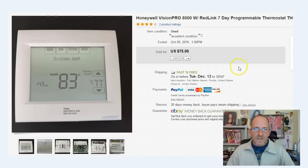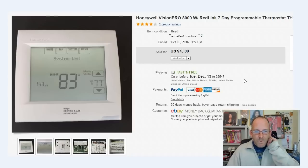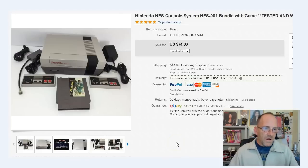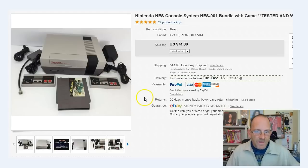This is the one, it's got like the Wi-Fi. You can, I don't know, program it from far away or something. There's just a little Nintendo setup. And remember what I was talking about, your cables and cords? It just really helps with the presentation. So I ended up getting $63 for this.